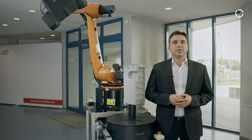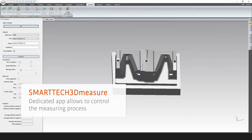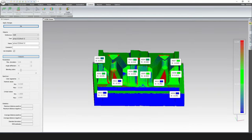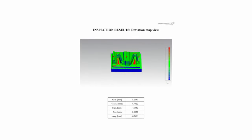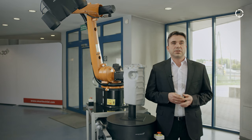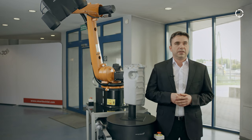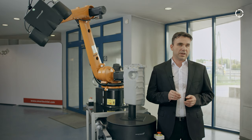The entire stand is controlled by our own software, SMARTTECH3D Measure, equipped with an automatic quality control module. In the first stage, the operator prepares a measurement plan in which he defines the directions and positions of the robot. Then he prepares the control report template, in which it is possible to generate a color map of deviation of the entire data or a label with a point measurement of deviation.